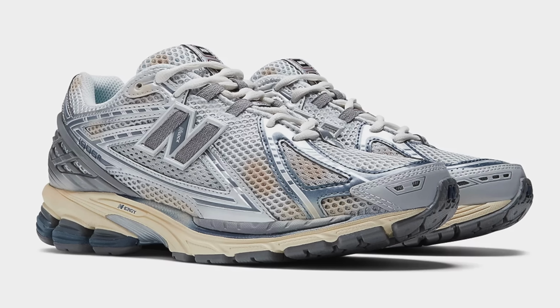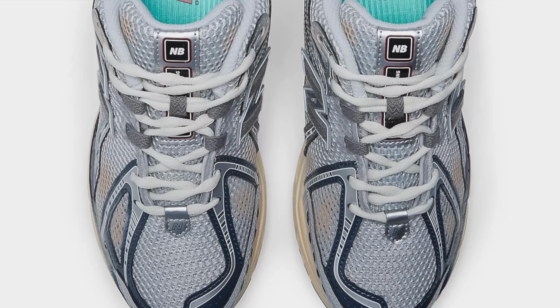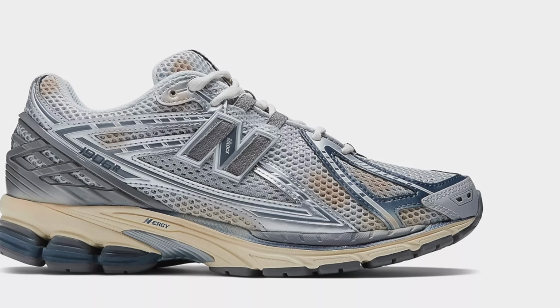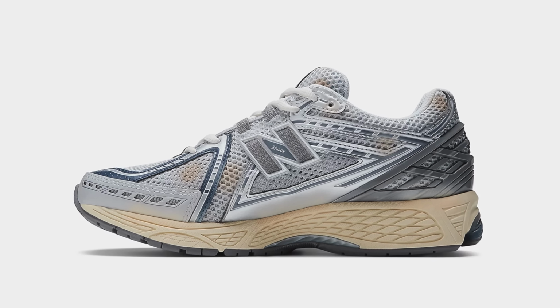Next up, also dropping on the 19th from the same collaboration, we've got the This Is Never That New Balance 1906R. So in my opinion, this shoe is by far going to be the most popular shoe from this collaboration. According to New Balance, this 1906R silhouette is taken from the early 2000s and features a look that is definitely popular right now. The upper of the shoe comes in a gray mesh accented by metallic silver overlays, and the entire look of the shoe is rounded off with a cream colored midsole.